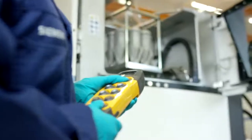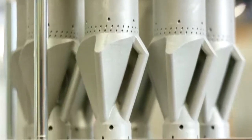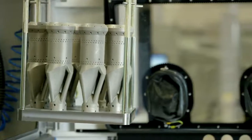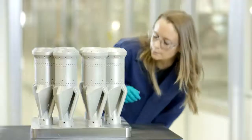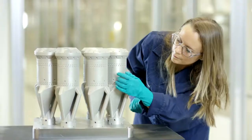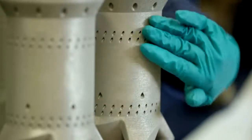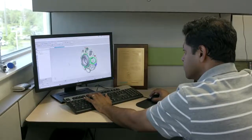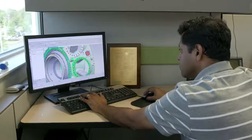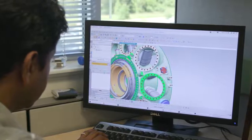In years past, you'd always end up in choppy processes, transmitting data between one platform to another platform, and you always have a chance of losing something along the line. I think the biggest game changer that we've seen with NX and the use of NX has been the transitioning from our older platforms into a platform where we can go from concept to essentially printing on the machine.